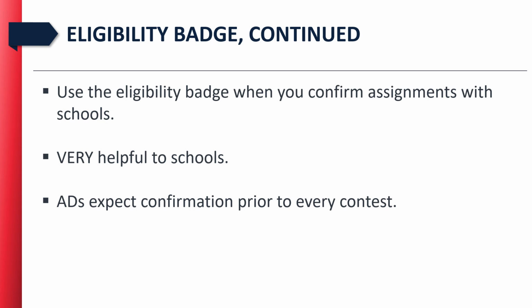Now, just because we do not require eligible officials for other levels does not mean that we do not recommend that. We certainly recommend eligible officials for all levels, but at this point, per bylaw, it is only required to have eligible officials on varsity contests.